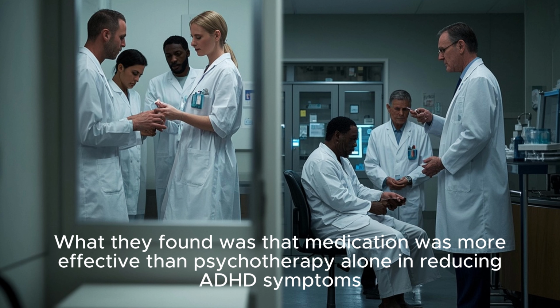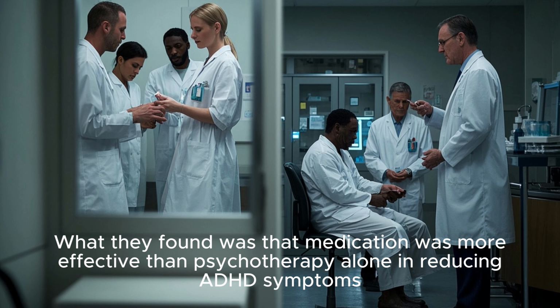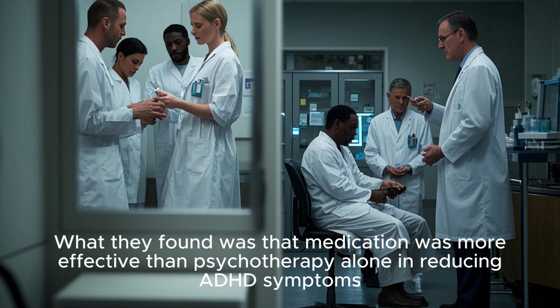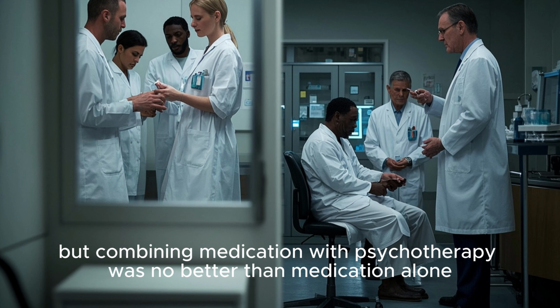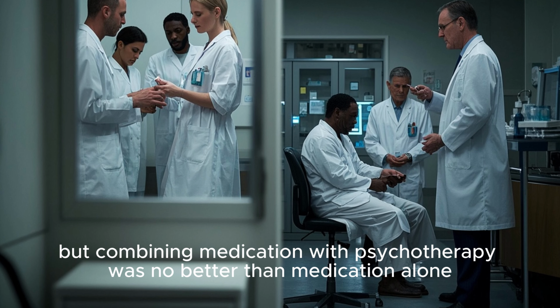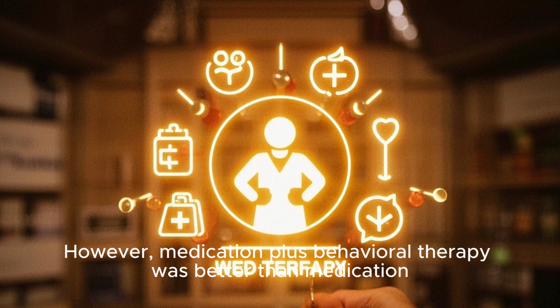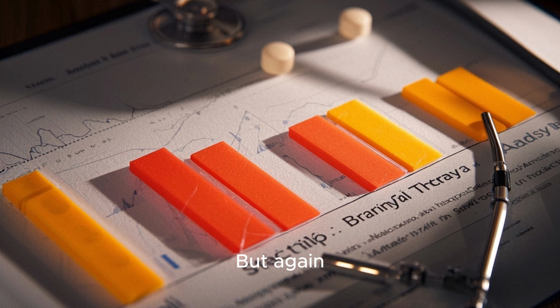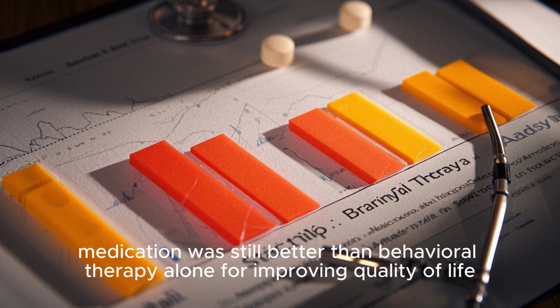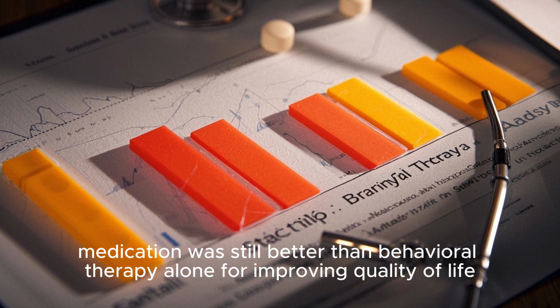What they found was that medication was more effective than psychotherapy alone in reducing ADHD symptoms, but combining medication with psychotherapy was no better than medication alone. However, medication plus behavioral therapy was better than medication alone for improving quality of life. But again, medication was still better than behavioral therapy alone for improving quality of life.